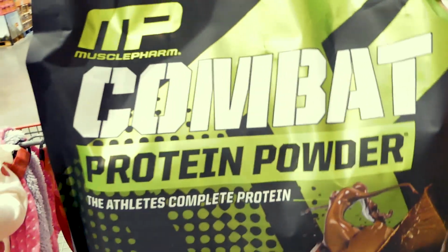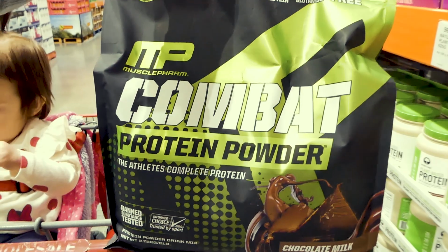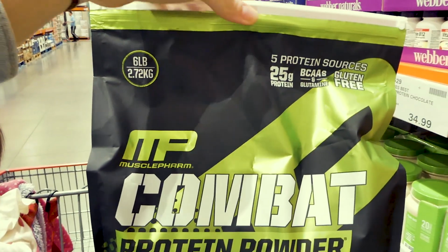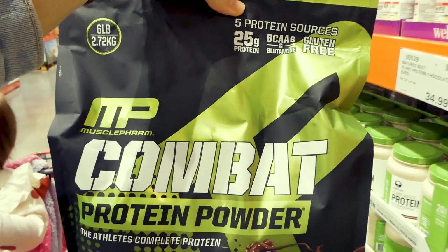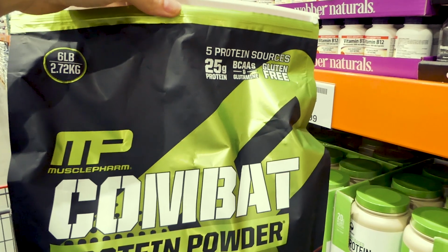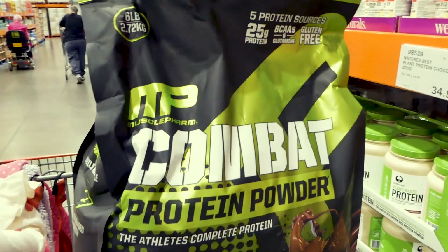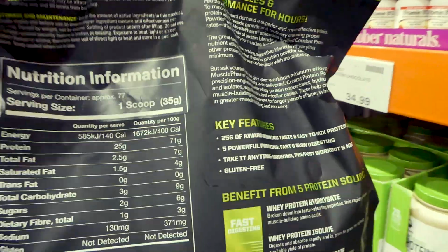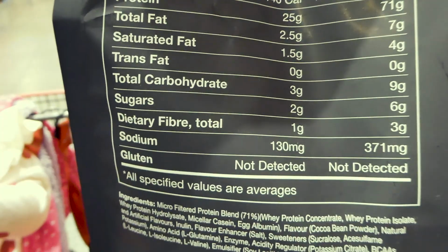And then we've had this one. This is the Muscle Farm Combat Protein Powder. We had it when it used to be cookies and cream, and we used to get it in the US as well. You get 6 pounds in this. There's 25 grams of protein per serve, and you've got the BCAAs and glutamine, and it's gluten-free, and it's got 5 protein sources. This is $75 for the 2.72 kilos that you get. And you can see here, if you're doing net carbs, it's only actually 2 carbs per scoop.